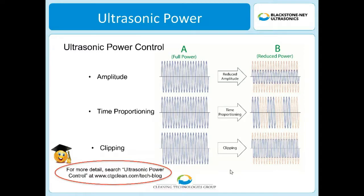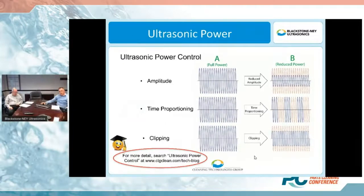We would just highlight that amplitude power control is very frequently applied in ultrasonic welding systems where you have power applied over a very short cycle. Traditional ultrasonic cleaning systems typically employ a time proportioning protocol. But actually, some of our newest technology also uses amplitude power control in the cleaning cycle.